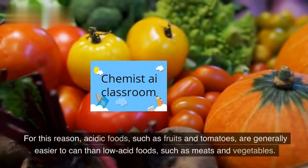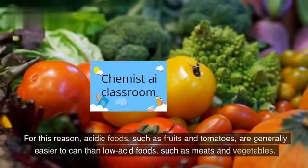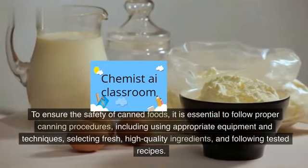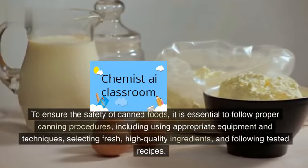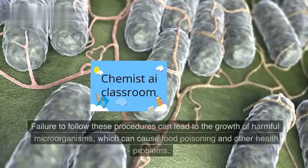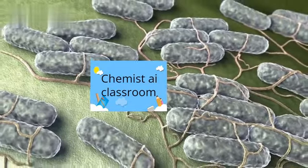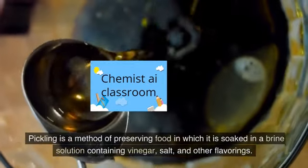For this reason, acidic foods, such as fruits and tomatoes, are generally easier to can than low-acid foods, such as meats and vegetables. To ensure the safety of canned foods, it is essential to follow proper canning procedures, including using appropriate equipment and techniques, selecting fresh, high-quality ingredients, and following tested recipes. Failure to follow these procedures can lead to the growth of harmful microorganisms, which can cause food poisoning and other health problems.